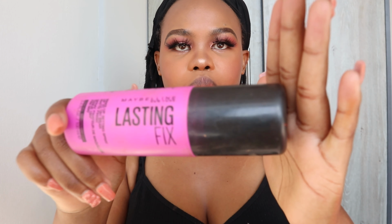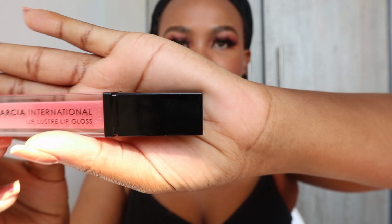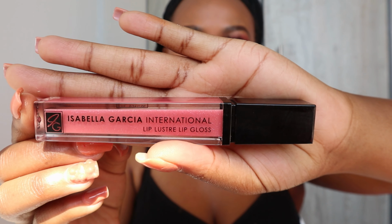Then I set everything with the Lasting Fix setting spray from Maybelline. And go in with the lip gloss from Isabella Garcia. Let me tell you, I really believe in this honey, okay?